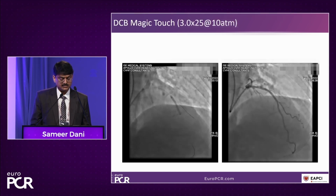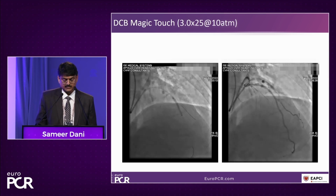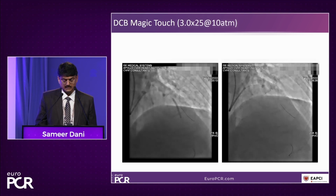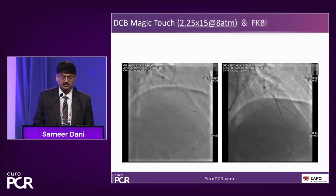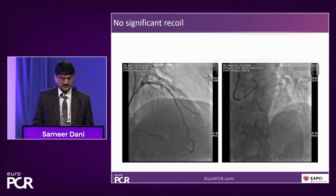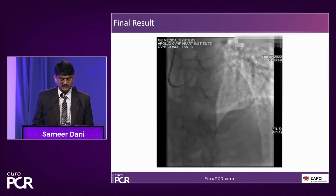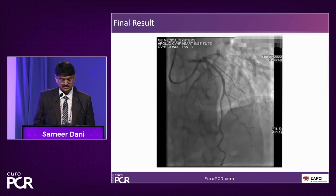And then Magic Touch 3 by 25 was delivered in the main LAD, main branch, at 10 atmosphere, prolonged inflation, and then after checking the result, we delivered the side branch Magic Touch 2.25 by 15, which was inflated at 8 atmosphere. And the main branch balloon was pulled back to give a kissing balloon inflation. No significant recoil was observed after 5 minutes, and then we continued to observe for 10 minutes, and this was the final result.